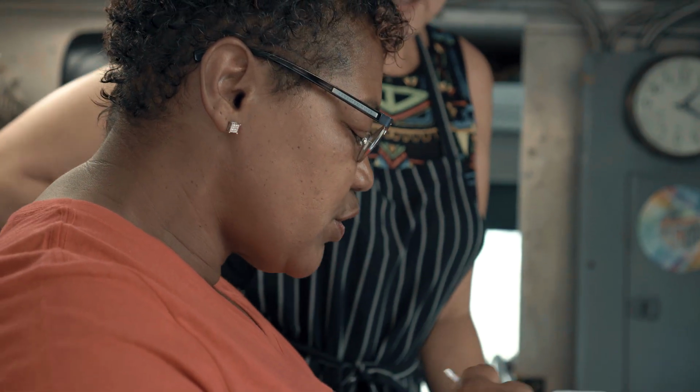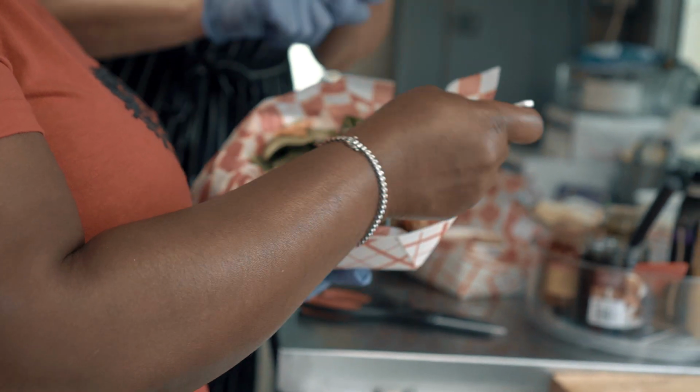So I try to offer a variety of foods for my customers. If people are gluten-free, I have a saffron rice I can serve with this. So this is vegan and gluten-free. Tomatoes, couscous, onions. Yes, and as a matter of fact, I'll tell you the secret to making ratatouille.